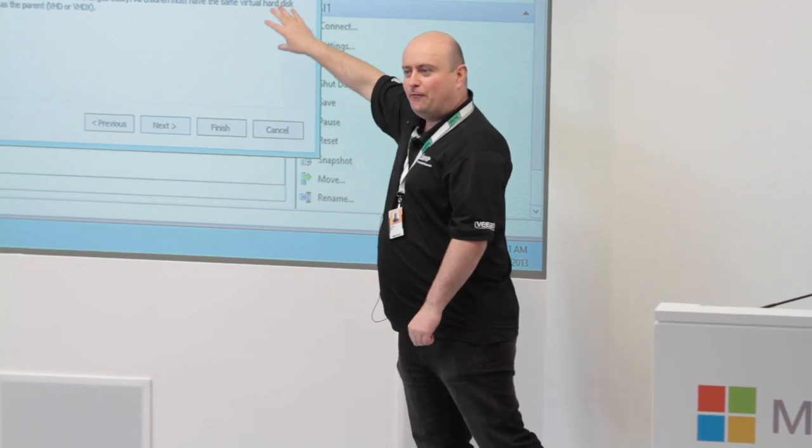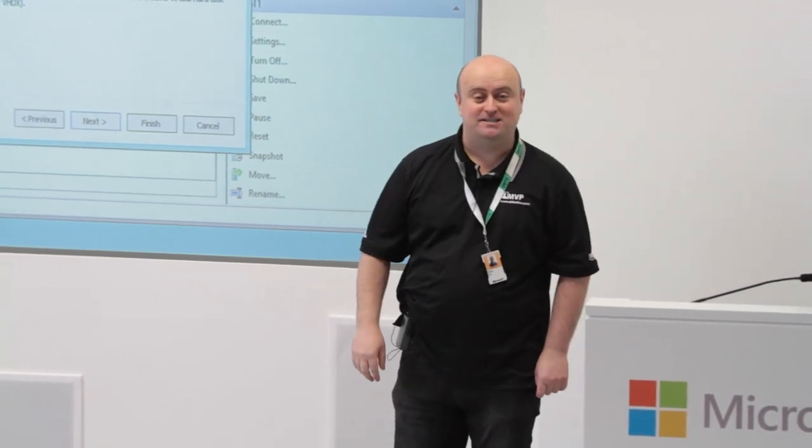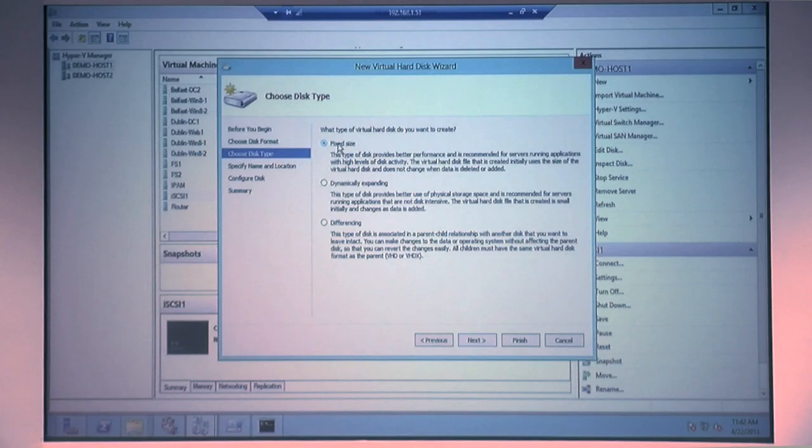I come across people on forums saying, I want to use these because it allows me to quickly deploy a virtual machine. Yeah, but they'll run like a dog within a couple of days. And some really bad things will happen. That is for short-term, short-lived virtual machines. So I'm going to go with dynamically expanding just because it's quick for now.